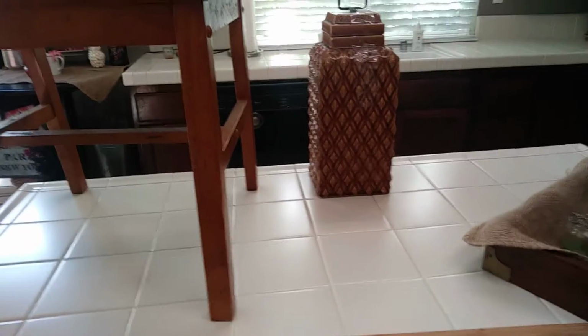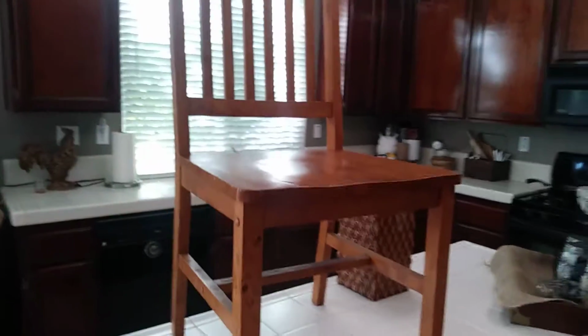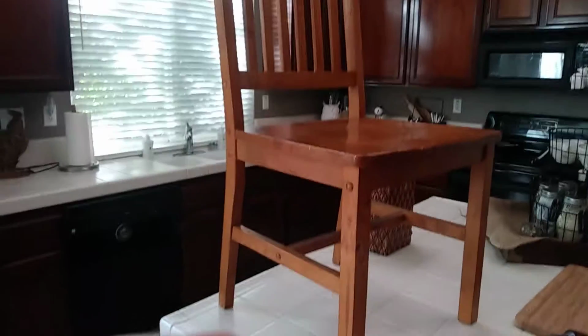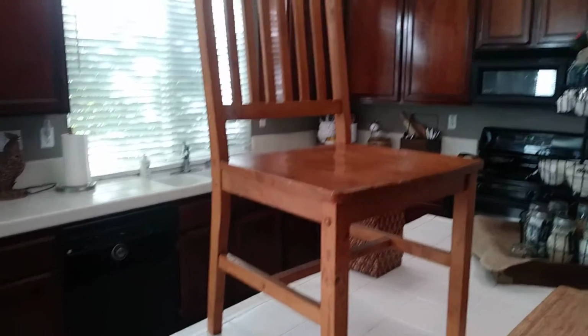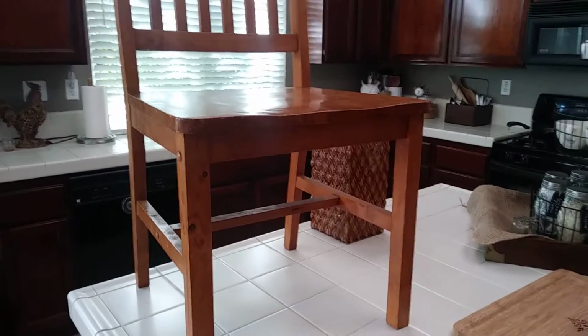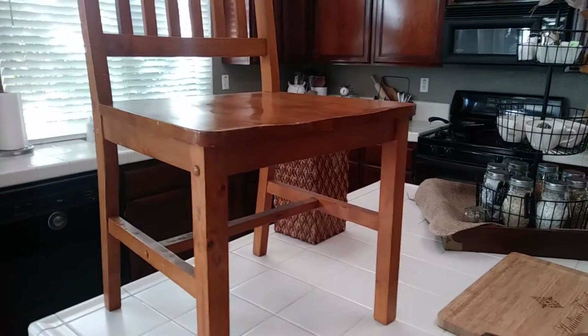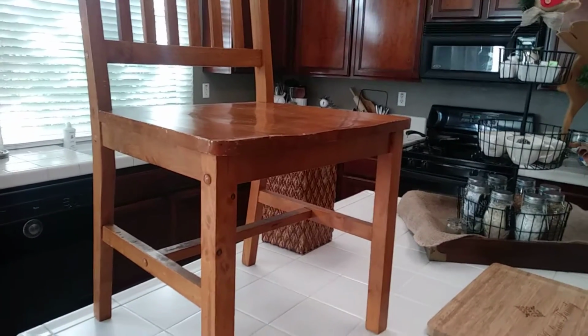All right, so the last thing that I got was this chair. I don't know if you could see. It's really kind of like an old school looking farmhouse table chair. Kind of like a schoolhouse chair also. It is not that old. It's probably 15 to 20 years old, or maybe even less, probably 15 or so.